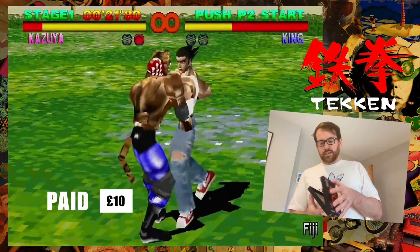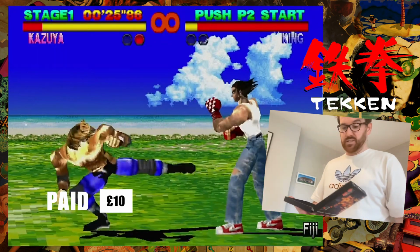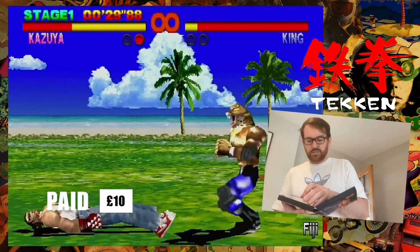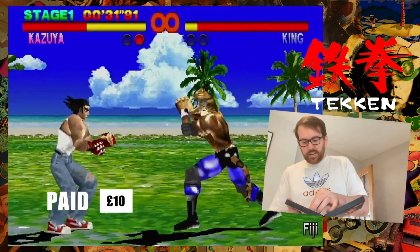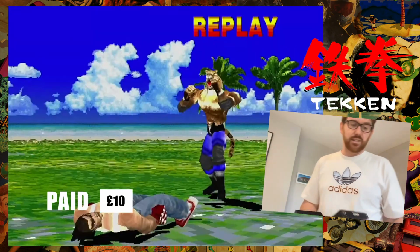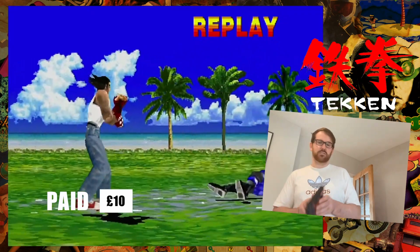The manual is mint. The box is really good, mint really. The disc's got some light scratches, but again, you're really just paying for the box, and then you can always upgrade the disc. But to get the box in really good condition with the manual and stuff is what you want.